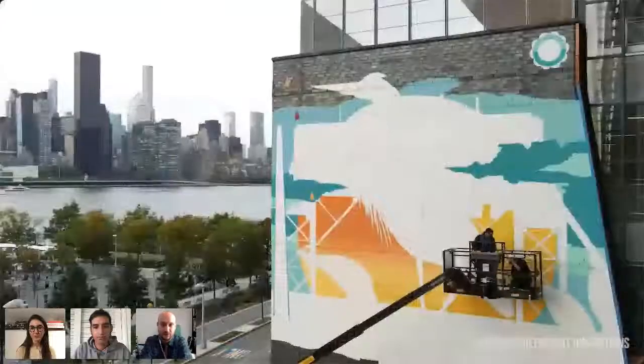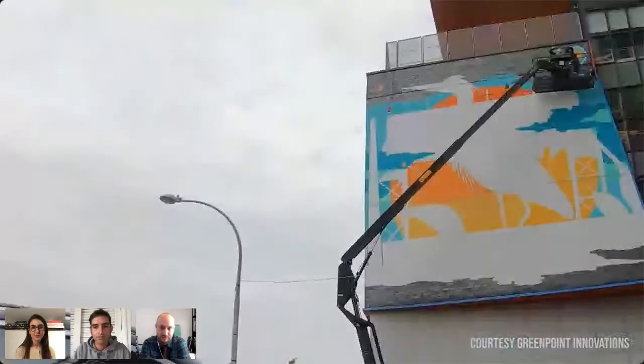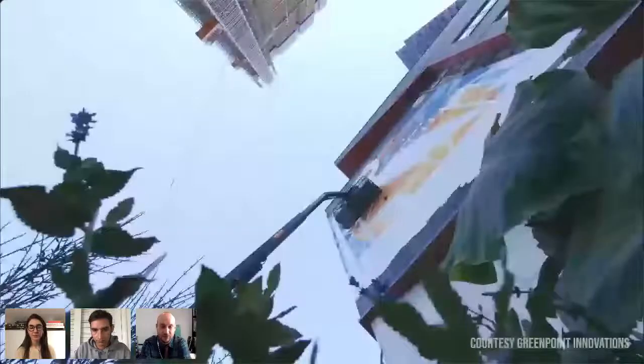It's a time lapse of the whole process, but this story is really about Newtown Creek, which is a 3.5 mile estuary of the East River that then connects to the Atlantic Ocean, which connects to the whole world. So we're really all connected in that way.